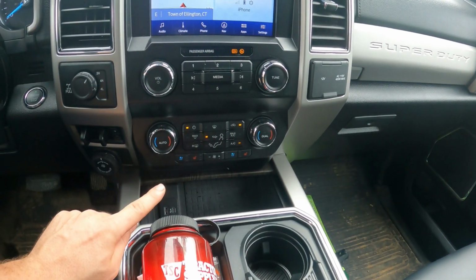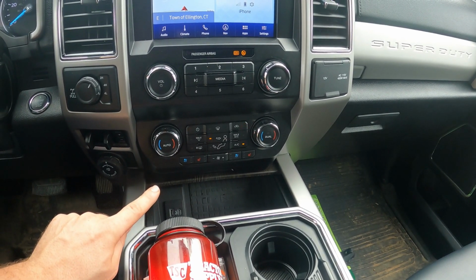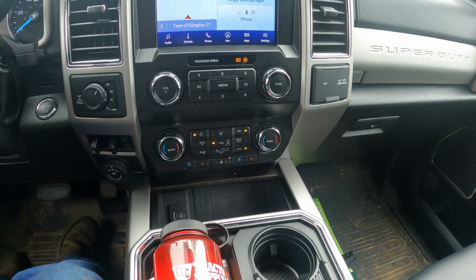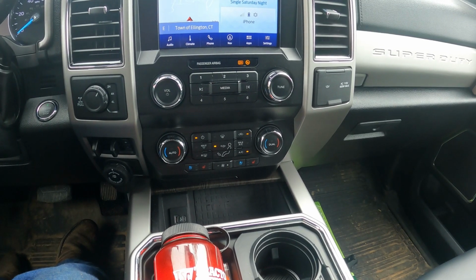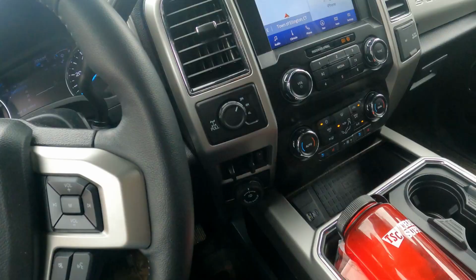The air conditioned seats are definitely one of those features that I absolutely love, especially if you're on a long trip and it's hot and you've just been sitting there. It's nice to get some airflow in there and you're not all sweaty when you get up.